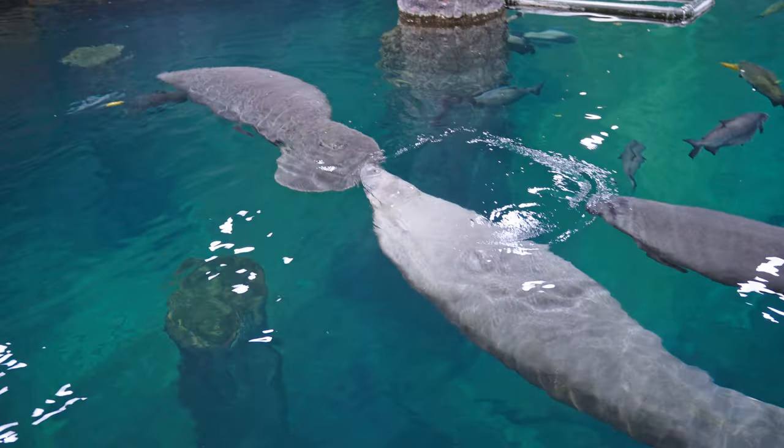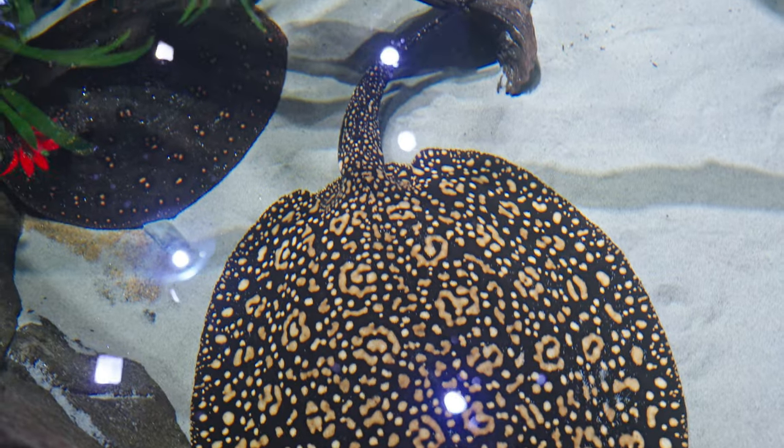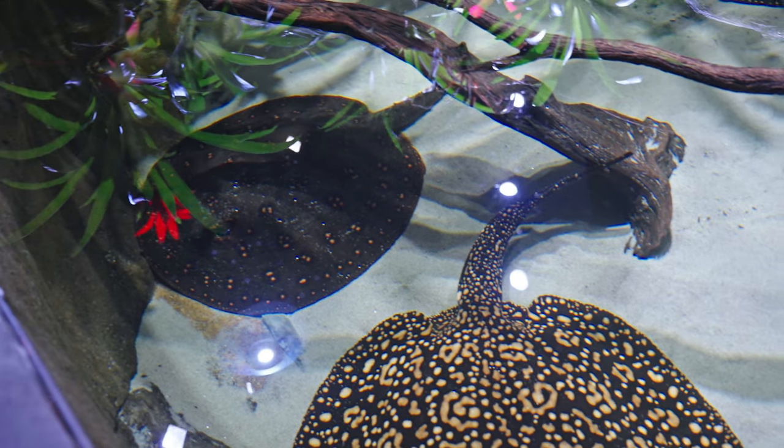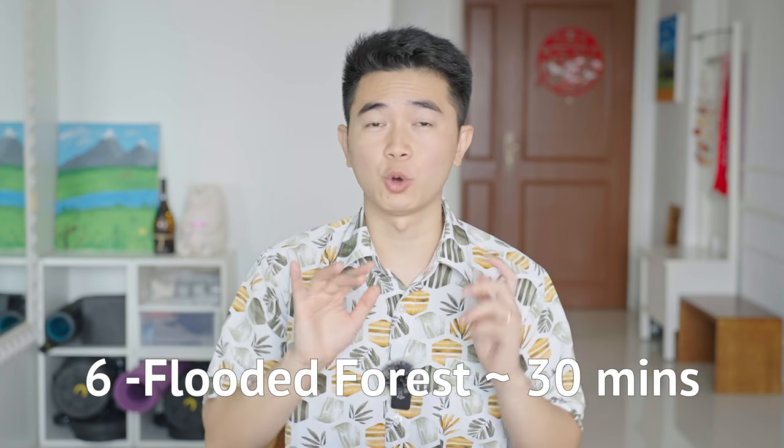Following the pathway, you'll spiral upwards, and you get to see the top-down view of the tank. There are also very colorful manta rays in the shallow pools at the top level. In and out, you'll probably take about 30 minutes to explore the whole Flooded Forest. This itinerary is perfect to be paired with a trip to the Singapore Zoo or Bird Paradise. So, I'll see you there.